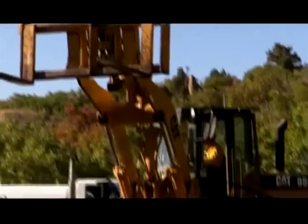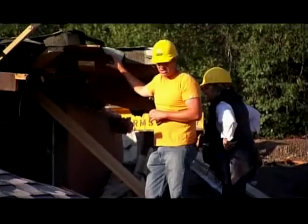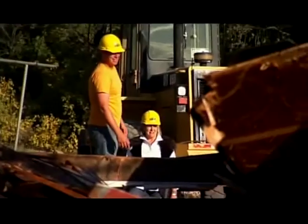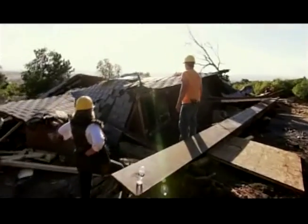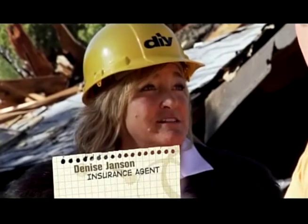Thousands of homes are damaged by earthquakes every year. So we brought in insurance agent Denise Jansen to talk coverage. My gosh. And here's the sad truth. With earthquake insurance, it is going to be a separate policy, and that's the most important thing that I want individuals to know. It is a separate policy that needs to be purchased.